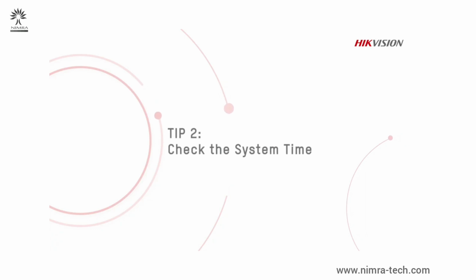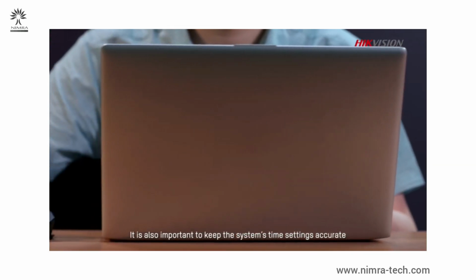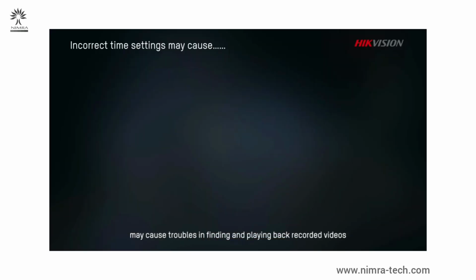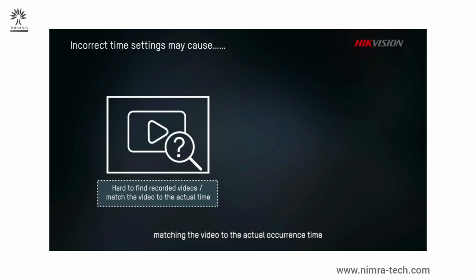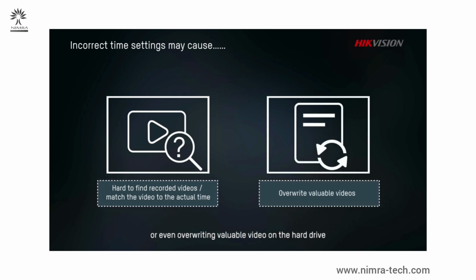Tip 2. Check the system time. It is also important to keep the system's time settings accurate. Incorrect settings may cause trouble in finding and playing back recorded videos, matching the video to the actual occurrence time, or even overwriting valuable video on the hard drive.